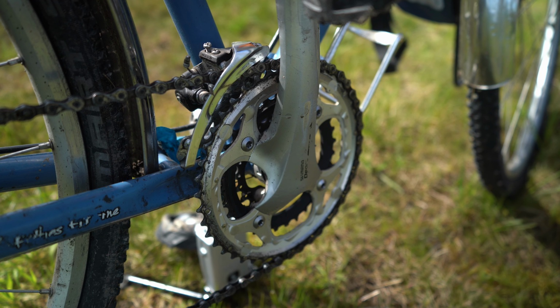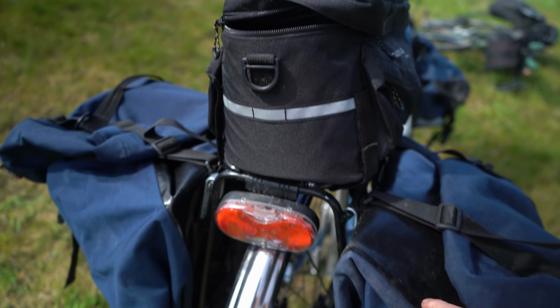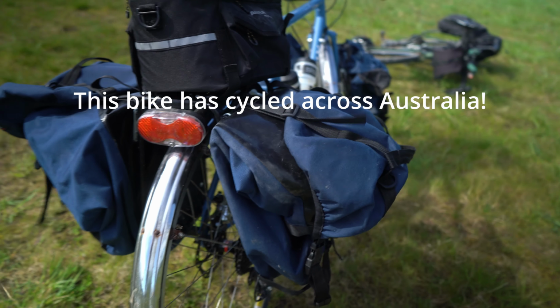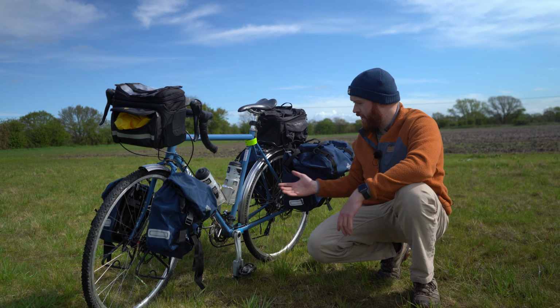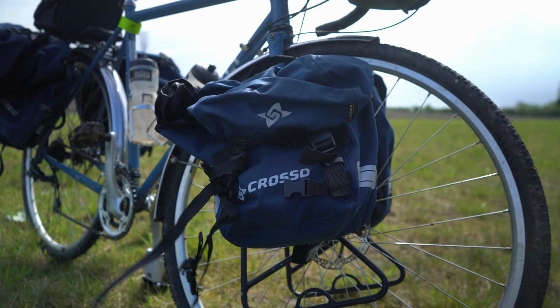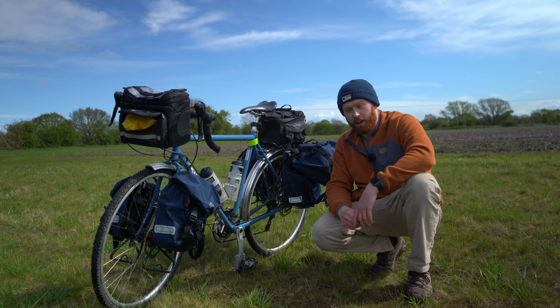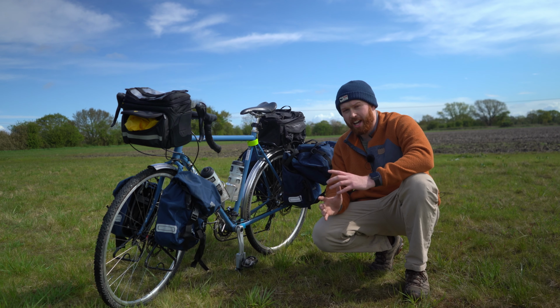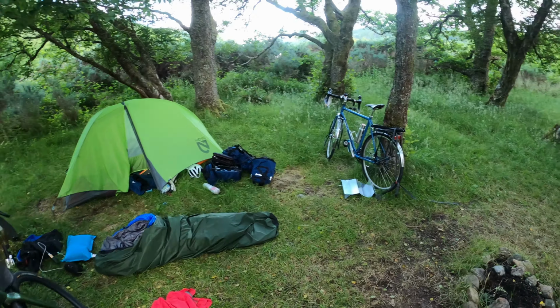As a result of them being made out of steel as well, they can carry much more stuff, which is key if you're cycling around the world, for example. They also come with plenty of mounting options. As you can see here, it's got a front rack with panniers, a rear rack with panniers. There's also plenty of other mounts up and down the frame where you can attach things to it. The whole idea is that you can carry everything you need to take you anywhere in the world on one of these bikes.